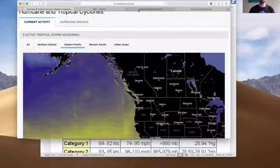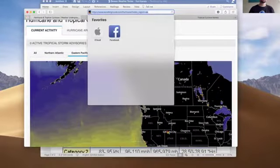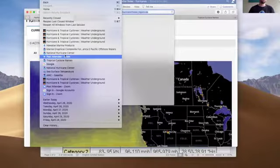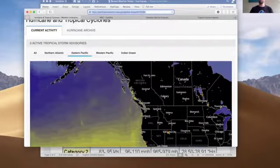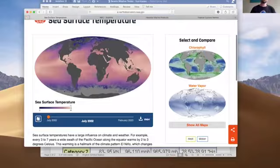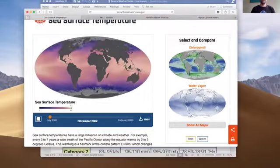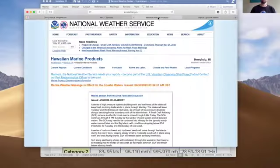Now I wanted to show you this too. This is, oh no, do I not have it here? All right, so a really cool website is called Earth Observatory. And Earth Observatory shows a lot of really cool images, the satellite images and data. And I'm gonna let this load up, but this shows us how ocean temperatures change over seasons. So we're gonna let that load up a little bit here so we can enjoy it.